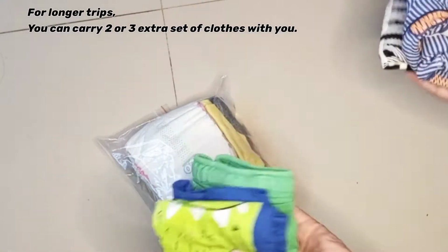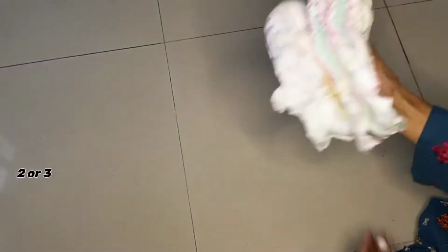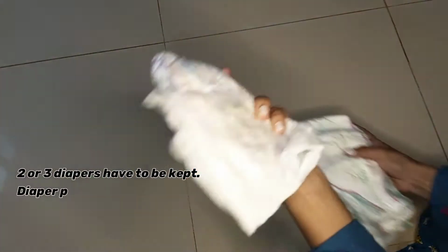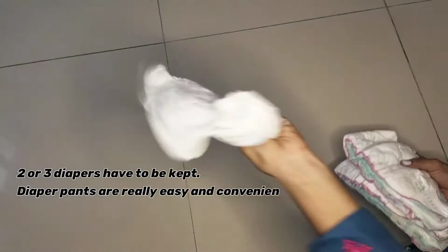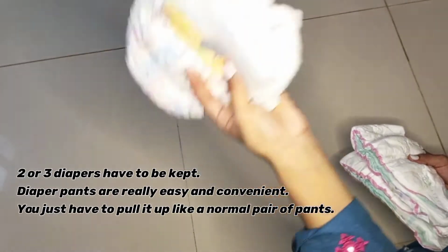For longer trips, you can carry 2 or 3 extra sets of clothes with you. 2 or 3 diapers have to be kept. Diaper pants are really easy and convenient. You just have to pull them up like a normal pair of pants.